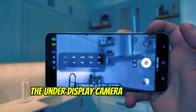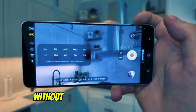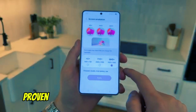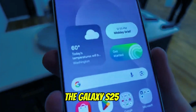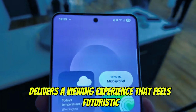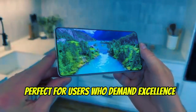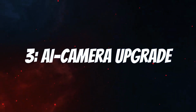The under-display camera is now more hidden, preserving the clean look of the screen without compromising selfie quality. Samsung has once again proven its leadership in display innovation. The Galaxy S25 Edge delivers a viewing experience that feels futuristic, fluid, and flawless, perfect for users who demand excellence in every pixel.